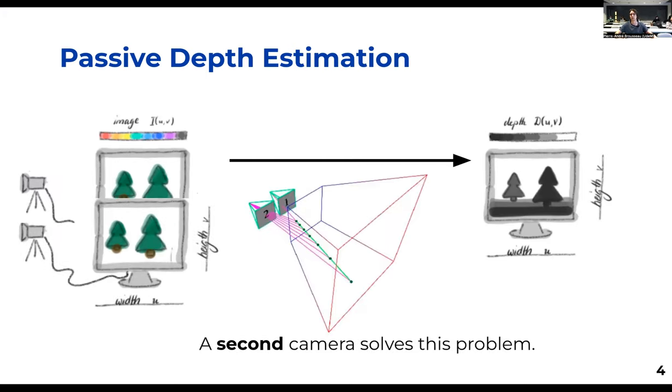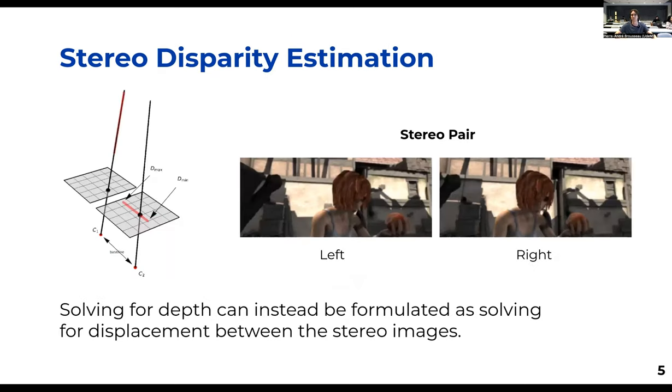So you can kind of solve this problem by adding a second camera. And with this second camera, you can essentially measure parallax between the features in the image, and in some way resolve the depth. So what does this mean? You can reformulate the problem of depth estimation as disparity estimation.